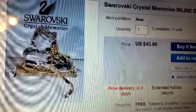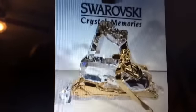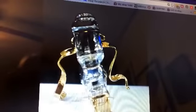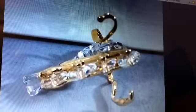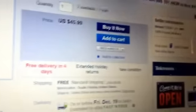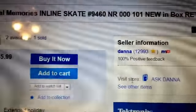Okay, next item is this crystal skate. And I actually have 2 more of these available in my eBay store if anybody wants one. And they are so pretty. And it sold for $45.99, free shipping. So let's see where it's going. Shipping was $1.93, and it's going to Dublin, Ohio.